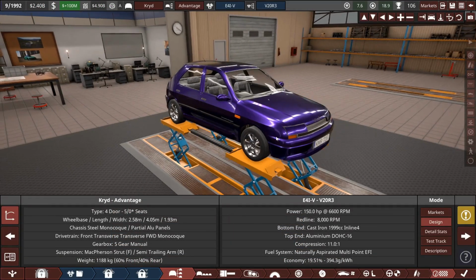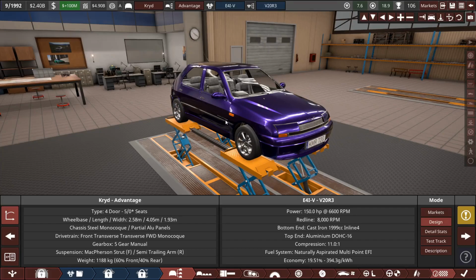And so, the first thing we're going to do is we are going to facelift the Crid. I think this is going to be the best option we have going for now. We're going to try and release it in 3 years' time, so for 1996. Then we'll have this vehicle running until the next engine comes, and by then we're going to have a replacement for this vehicle lined up.